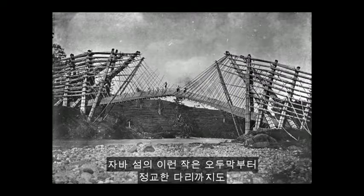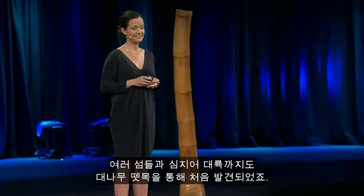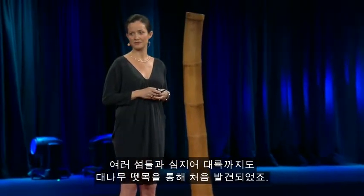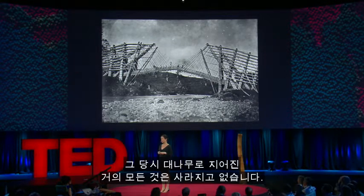From little huts to elaborate bridges, like this one in Java, bamboo has been in use across the tropical regions of the world for literally tens of thousands of years. There are islands and even continents that were first reached by bamboo rafts. But until recently, it was almost impossible to reliably protect bamboo from insects. And so just about everything that was ever built out of bamboo was gone.